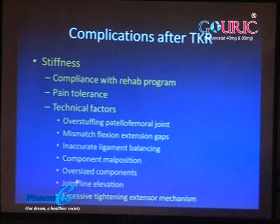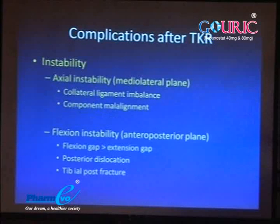The patient's pain tolerance has to be improved, and then there are technical factors during surgery that one can control: using the right size of components, avoiding very large components, and making sure that the joint line is not elevated. These things decrease the rate of stiffness.